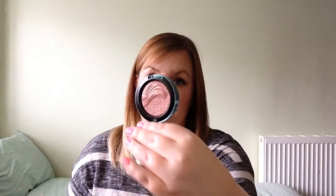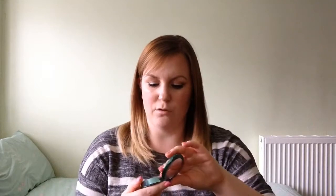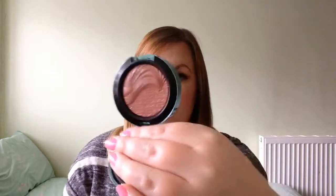But I have been loving it. It is a really gorgeous blush. Like I said, not the most pigmented colour in the world, but it makes your skin look really healthy. And I've used this so much that even the waves and the pattern on the blush are fading, because I've been using it that much. But it's lovely. Really wish that MAC would bring out more. They're just amazing. I love them, and they just make my face look glowing. Just what I want.